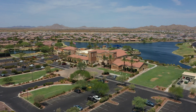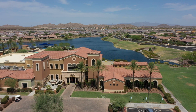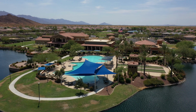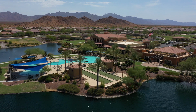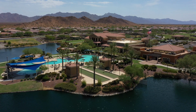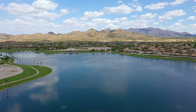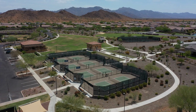The active adult amenities at CantaMia are very nice, and as I said earlier, a little more private because only CantaMia residents can access those amenities. You've got a very nice clubhouse with meeting rooms, you've got fitness there, as well as a beautiful resort style pool where you can lounge, you can swim, and it has a beautiful view of the surrounding lakes. Water is a big part of the Estrella communities, and it's just something a little different from the normal desert landscape.